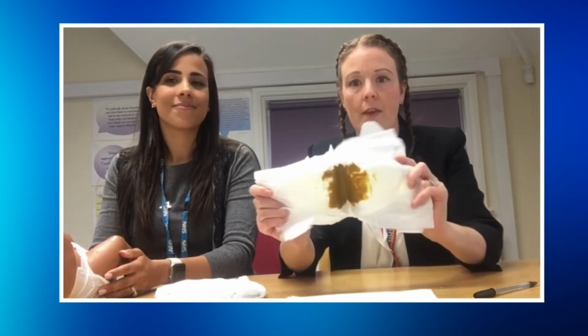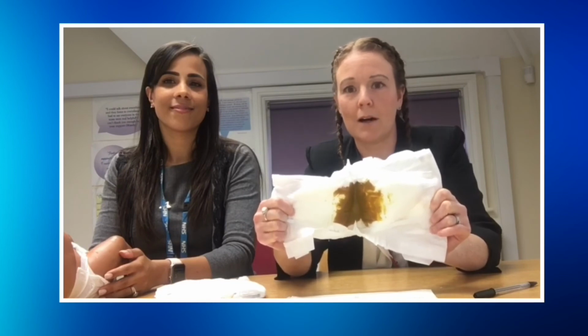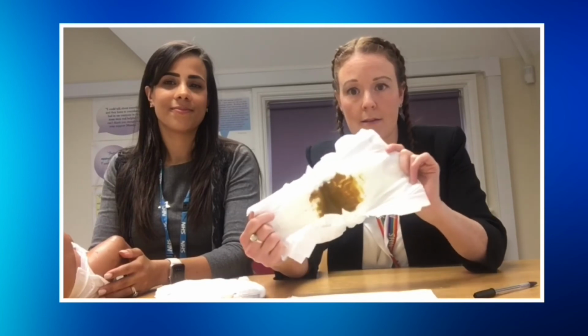This poo lasts for about 2 days and then it starts to change and go to more of a runny sort of browny green colour. And by day 5, your baby's poo is going to look a lot like this, which is like a bright yellow mustard or chicken korma. It's usually got little bits in it and it's all perfectly normal. It's a good sign that your baby's getting all of the milk that he needs. Okay?